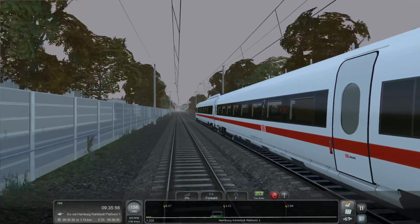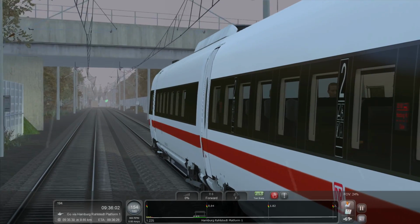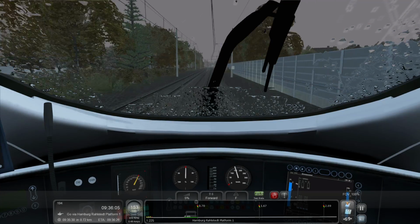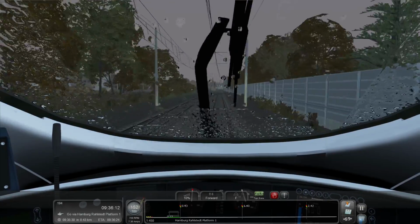There we go. Look at that. It's awesome. Oh, does this train have actual destinations on it? I think it has. There it is, look. Where's it going? Going to Hamburg, apparently. No, it's not. It's slowed down quite a lot there. Did we go uphill? I think we're going uphill. That's fun indeed. Come on. There we go.